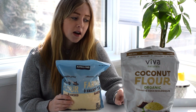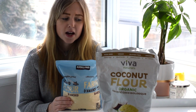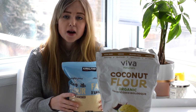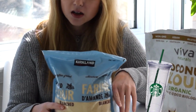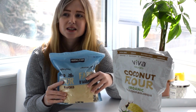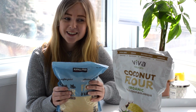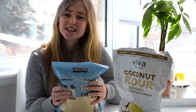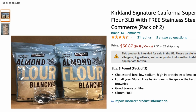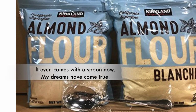And then coconut flour is pretty basic too. I find that coconut flour brands don't matter so much as different almond flour brands. But anyways, I use the Kirkland brand for almond flour. I just find it's the best texture, flavor, plus more than anything, it is the cheapest flour I can find. I buy it in bulk either through Costco or on Amazon when it's sold in the double pack.